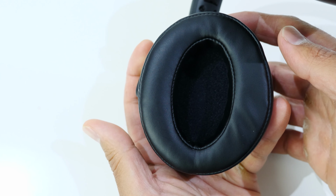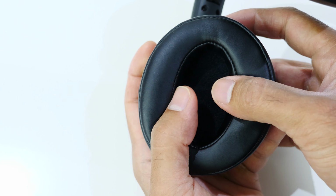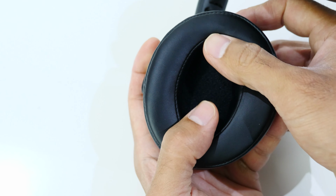But for people with larger ears, that could be discomforting. I'm not sure why they decided to do this. Not the most well thought out design. Okay, so I mentioned I can wear them comfortably for 3 hours straight, which basically means no sweaty ears, no discomfort, like good stuff.